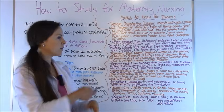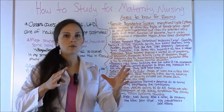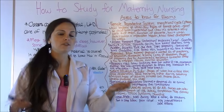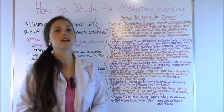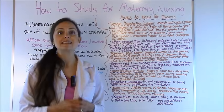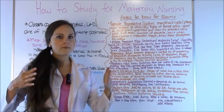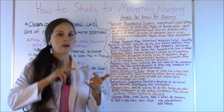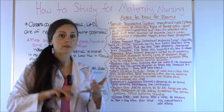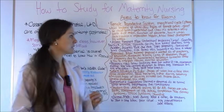Okay, prenatal: things that you need to know during this. You need to know the normal physical and mental changes that the woman is going to undergo and how to educate her, the nursing interventions for how she can deal with this. And diagnostic testing is a big one: the tests that are ordered for the pregnant mom throughout her pregnancy, when they're ordered, what the prep education is for the patient, and how you prep for this as a nurse in your nursing interventions.